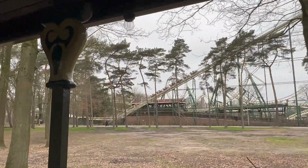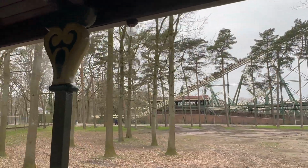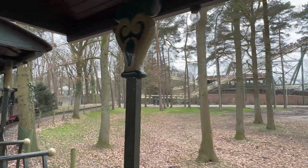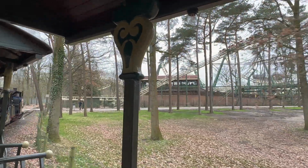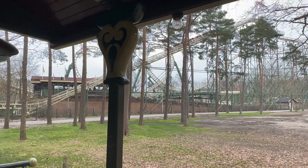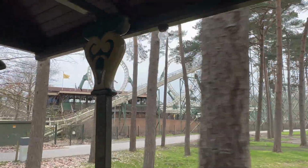Most of the time you will sit in an open carriage like this, and it's a track around the park, almost everywhere near the fences of the park, so the outside of the park. And this is where we head off, and there we see Python, the oldest roller coaster of the park.